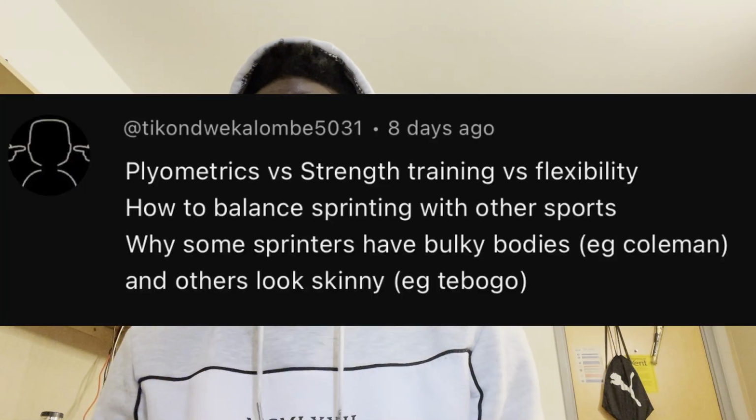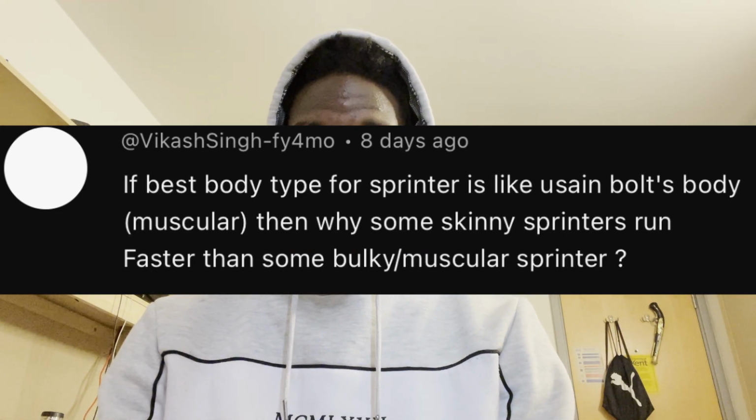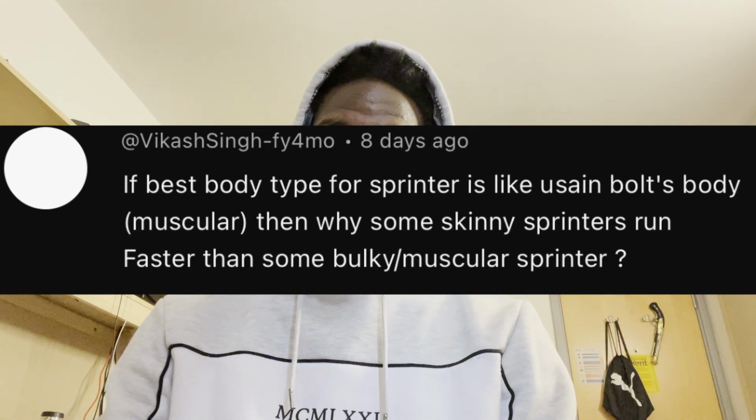So the final question is why some sprinters have bulky bodies, example Coleman, and others look skinny, example Tebogo. I'm gonna skip this question, not because I'm not gonna answer it, but because someone called Vikash Singh basically asked the exact same question. If best body type for sprinter is like Usain Bolt's body, muscular, then why some skinny sprinters run faster than some bulky muscular sprinters?